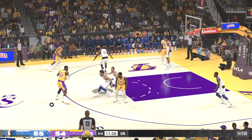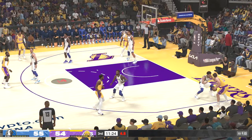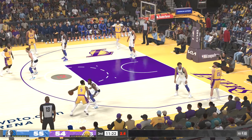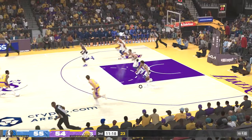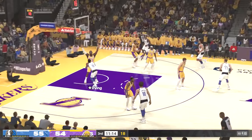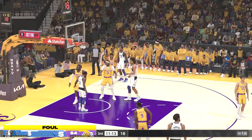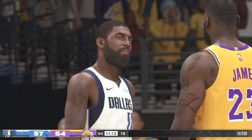Pass to James. And they double up LeBron. Nice ball movement here by the Lakers. Four on the shot clock. Launches it. Good D by Irving. And so it's Thompson with it. He'll bring it up for the Dallas Mavericks. They lead by one. He muscles it in through the contact, and they call the foul. And he's on his way to the free throw line.